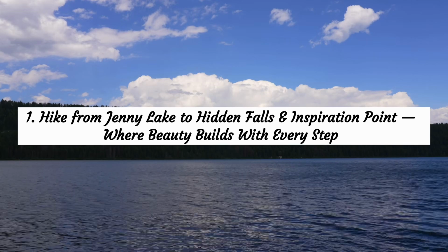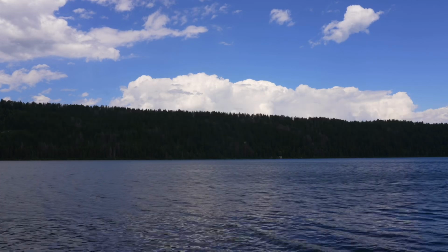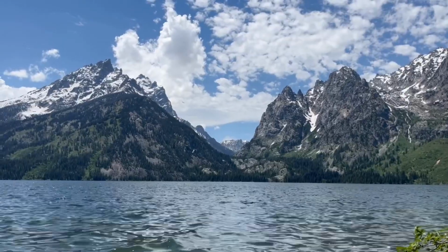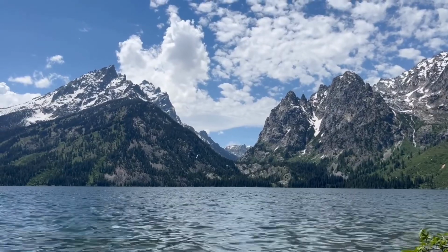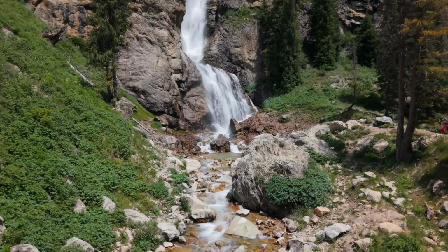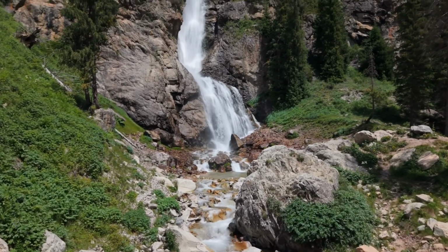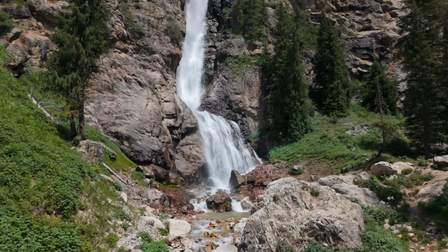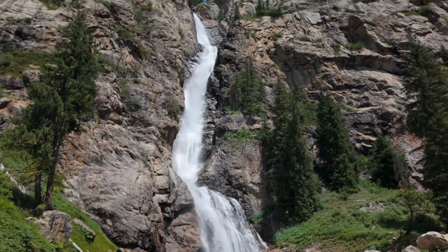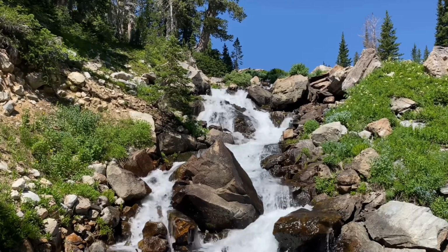One. Hike from Jenny Lake to Hidden Falls and Inspiration Point, where beauty builds with every step. It begins at the edge of a serene alpine lake, but with every step, the Tetons draw you in deeper, revealing hidden waterfalls, towering cliffs, and views that stop your breath short. The Jenny Lake Trail to Hidden Falls and Inspiration Point is one of Grand Teton National Park's most iconic hikes, and for good reason. Starting at the crystal-clear shoreline of Jenny Lake, the trail can be accessed either on foot or by a scenic boat shuttle across the lake, cutting your hike time and giving you a whole new perspective of the landscape.